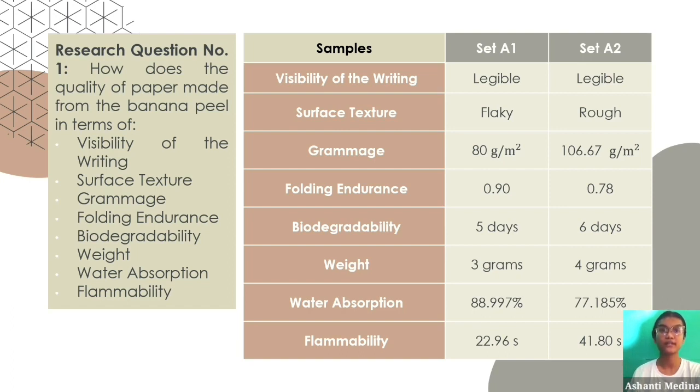Similarly, the handwritings on the Set A2 are also clear enough to read. From this, the paper sheet from the Set A1 and Set A2 may serve their purpose as a writing material with regard to the visibility of the writing on it.